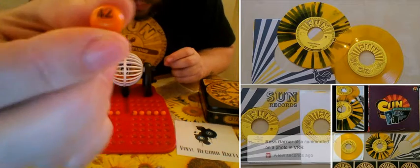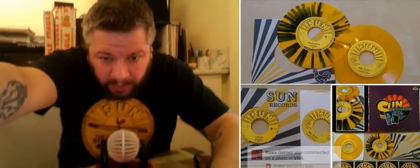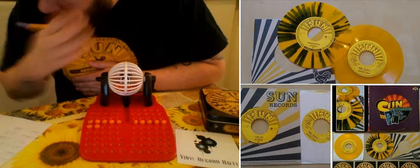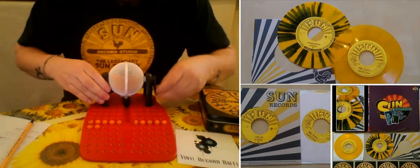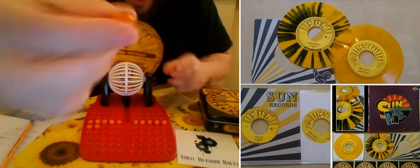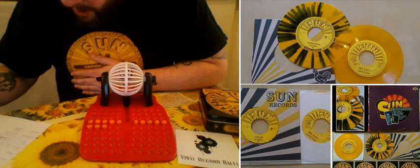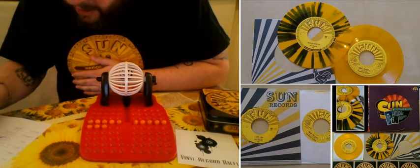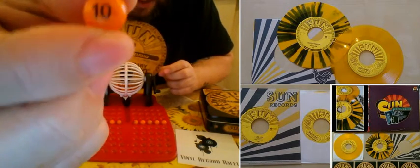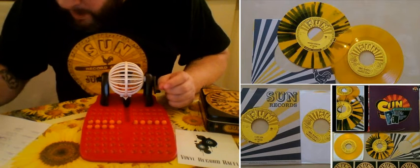That is number 42. Sorry, something just popped up on screen, I hope it wasn't anything offensive. Number 42, one of Tom's. Well, number 20, that is. Number 20. Who is number 20? That's one of CJ's. Number 10. One of Rachel's.